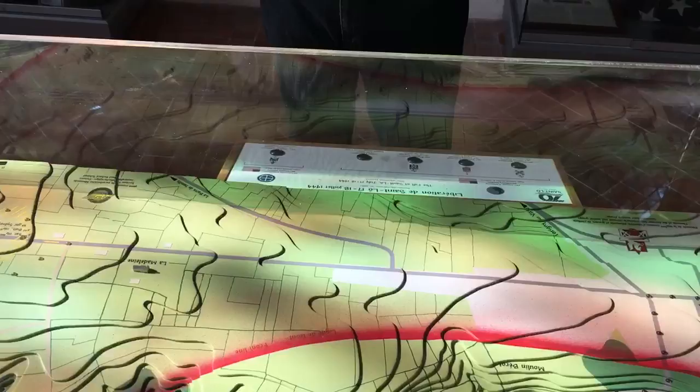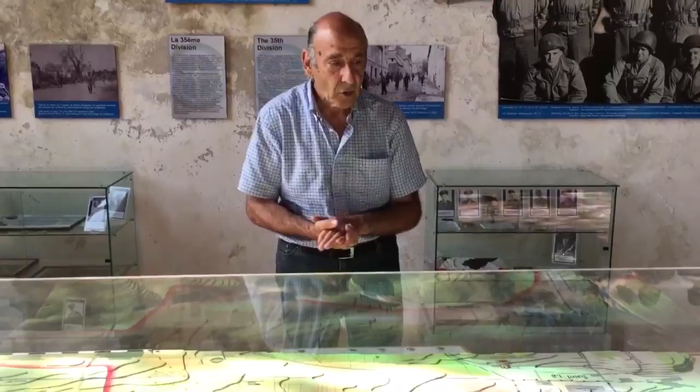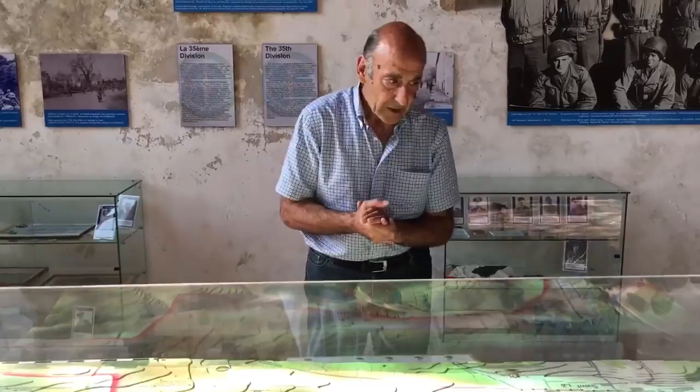With this model, I can provide a pretty satisfying illustrated talk of how the final phase of the Battle of St. Lo took place, together with the units involved on both sides, the GI units as well as the defending German units.